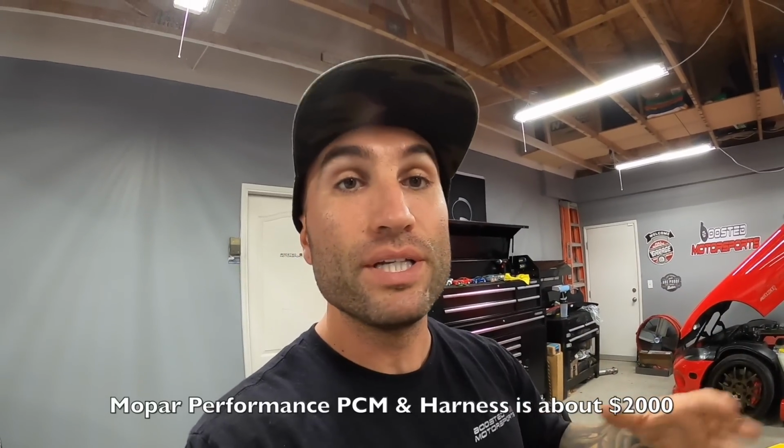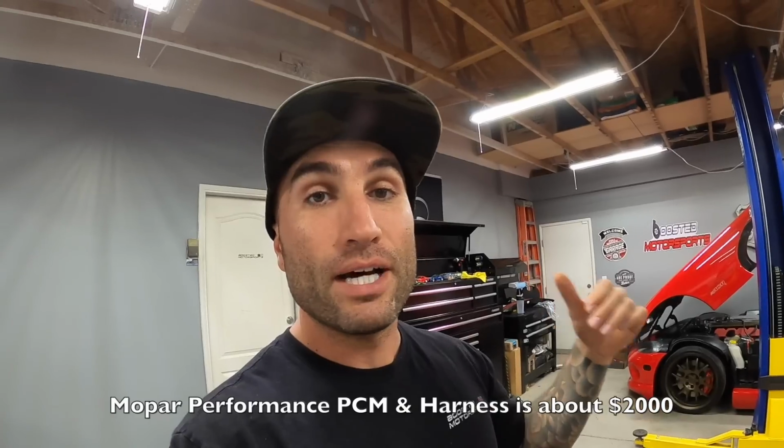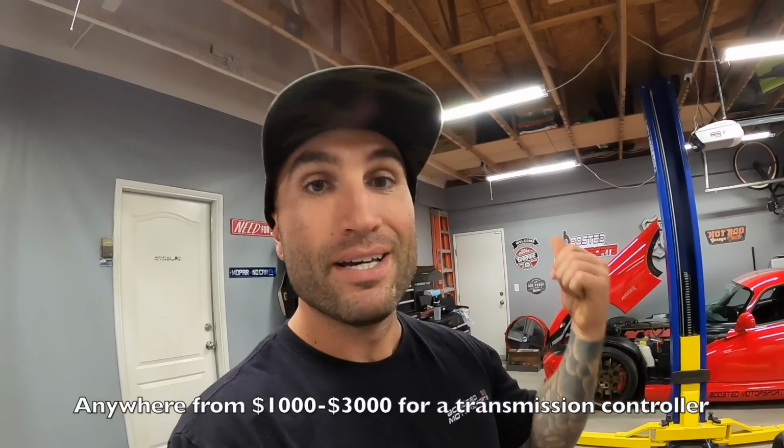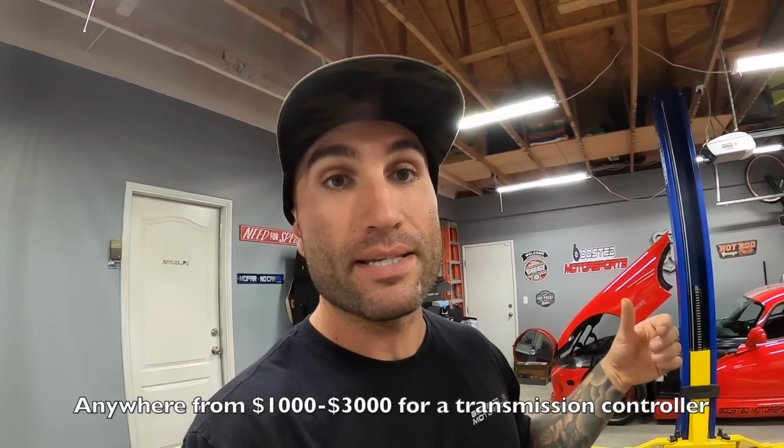A lot of guys will say, why don't you just buy the Hellcat Mopar Performance PCM and be done with it? Well, if you guys don't know, the Hellcat PCM from Mopar only controls the engine. It won't control this 8-speed transmission. So there's some aftermarket solutions out there to run this 8-speed transmission, but they're pricey and they're not really tested just yet. They're kind of new to the market, so how effective they are is another complete question.